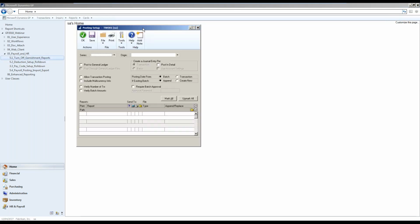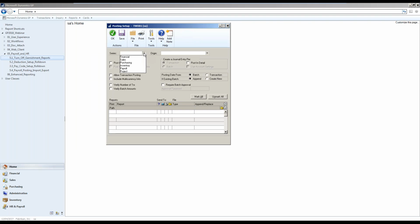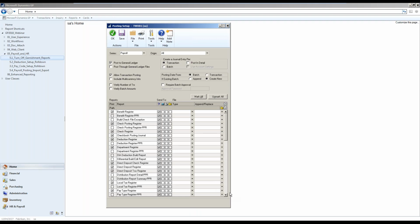It's on the setup itself. I'm going to select my series, which is payroll. On my origin, I'm going to select all. I'll just minimize this and expand the screen. So what you'll find is I have a payables garnishment detail and a payables garnishment summary. I can uncheck those boxes. Once they are unchecked, when the payroll person processes their payroll, they will be able to have the process done much quicker, because those reports will not get printed.